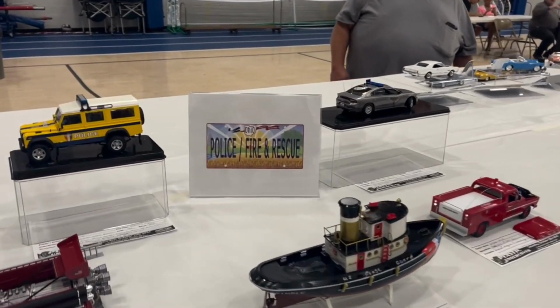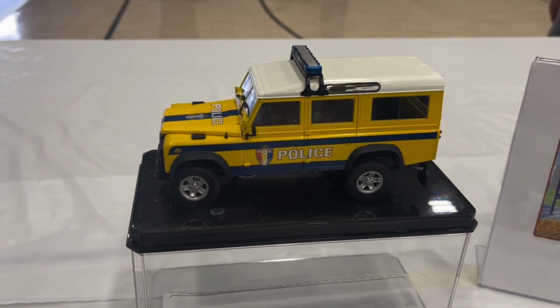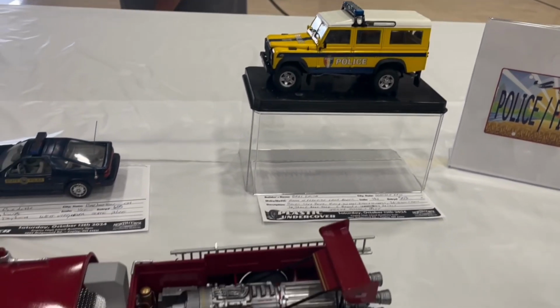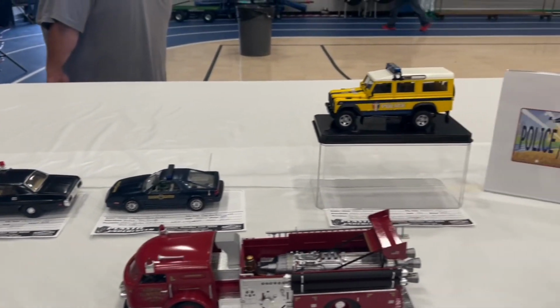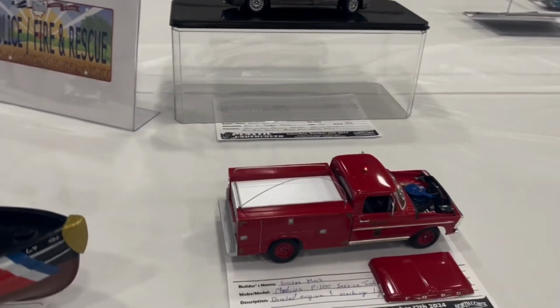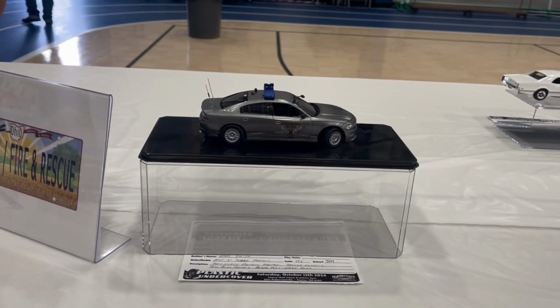I don't know if you ever saw Death in Paradise, but that's a perfect replica. I love that. One of my favorite shows. Here's Zach's favorite kit. Pretty cool. Yeah, I had to bring the fire truck. Nice.